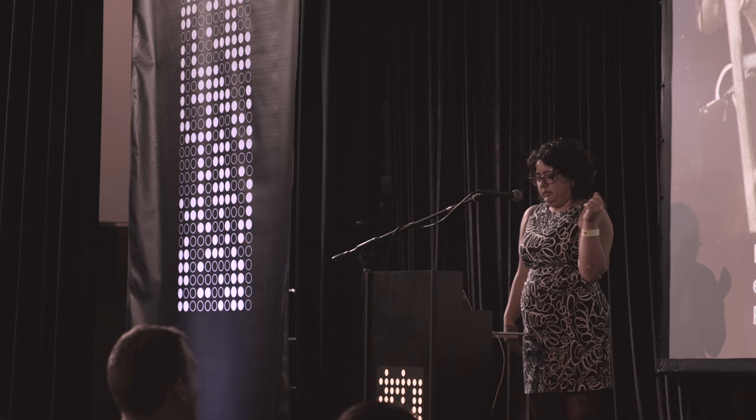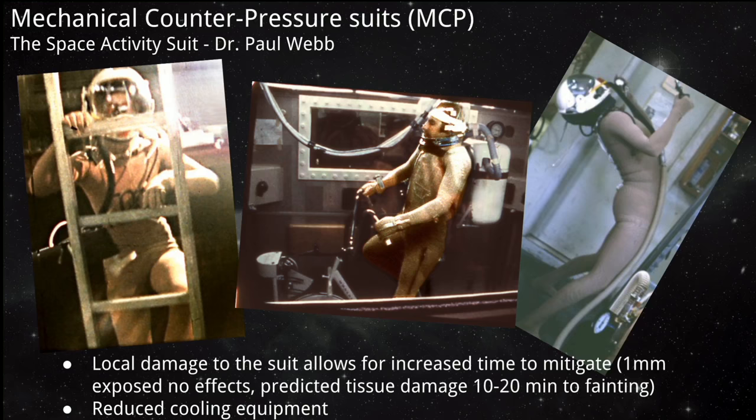So enter the new paradigm for what people think spacesuits are going to be. It's called mechanical counterpressure. Instead of creating a bubble of air around ourselves, you can protect everything except for your head and your lungs and your breathing by direct physical pressure. If you can create even physical pressure across the body that's the same as air pressure, your body doesn't know the difference. This is actually an old idea.